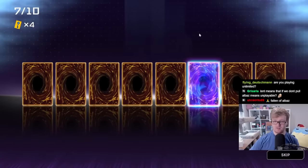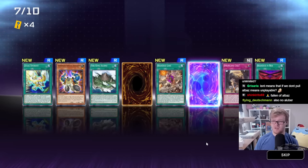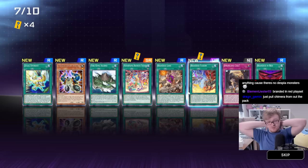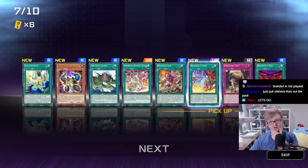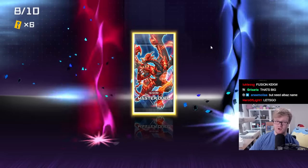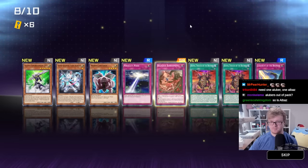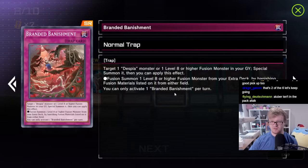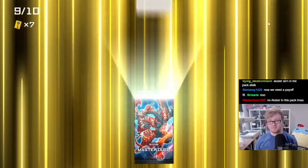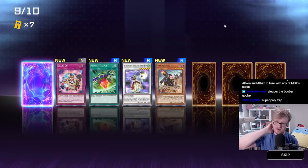There's a lot of good ultras. Oh, it's from the pack. Okay, here we go. Oh yeah, we do need Fallen of Albaz, that is true. Okay. Branded Fury. Fusion. Oh my gosh, what rarity is Lubellion? If we could just pull one copy of Lubellion, we already have multiple copies of opening. Albaz is a super. Lubellion's a super? Okay. Branded Banishment. I don't actually know what this one does. Oh, okay. Not terrible at all. So with Albaz, we really need to pull that. But the dragon version is actually only a rare, so we could pull that as well.